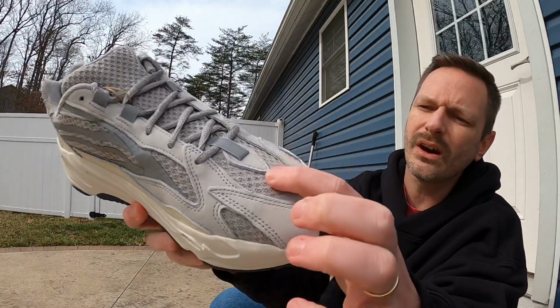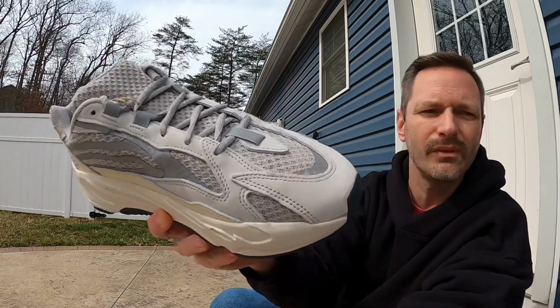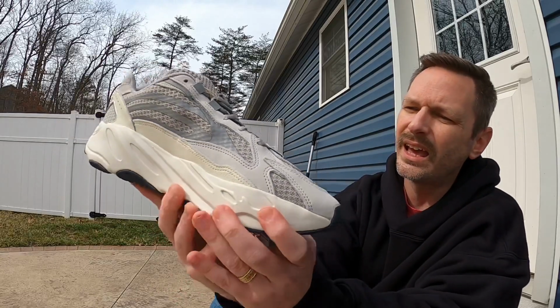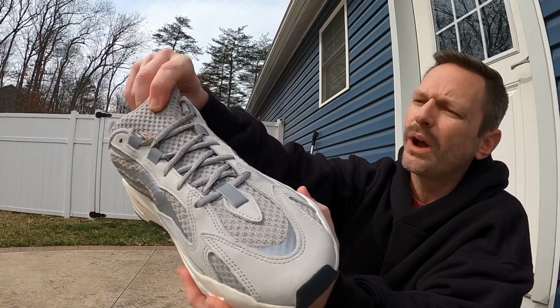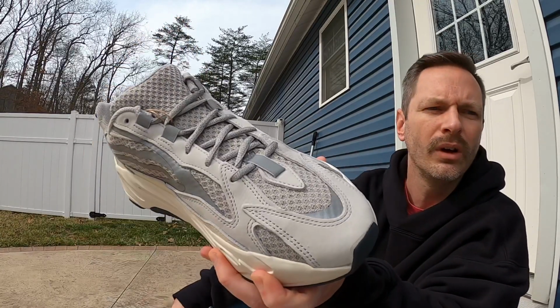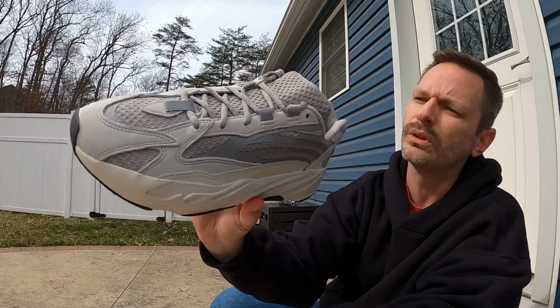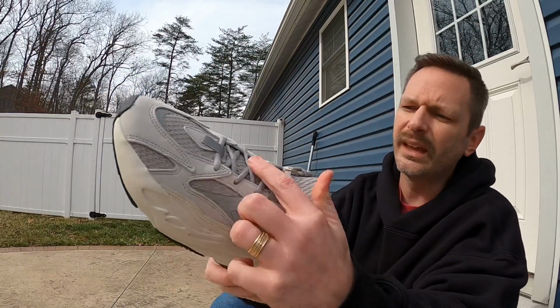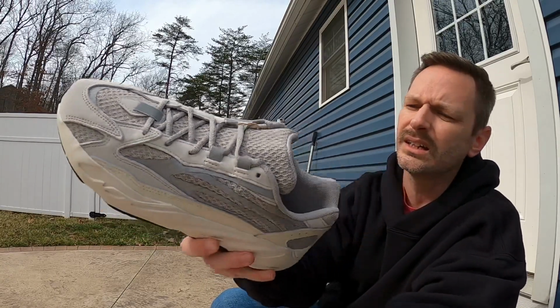But then the rest of the upper is just this nice knit. It feels really good. I love the shade of gray that it is, and I love the way all these colors complement each other. But you also have that for the tongue as well. So it really just covers the base of this whole shoe. And then like I mentioned, the laces have some reflective hits in there.